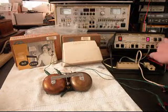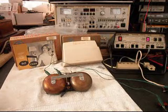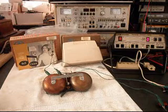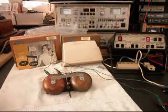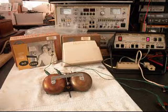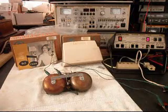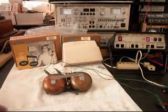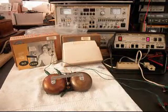As you can see, I'll ring it one more time in the bell chime mode. We'll go to loud ring. Soft ring. And then we'll stop it. And I want to put it back over into the chime mode.